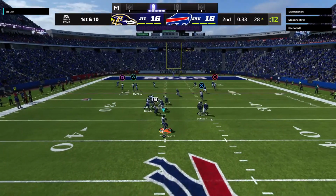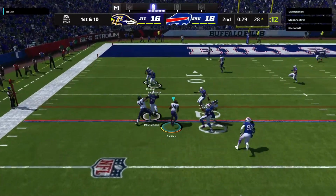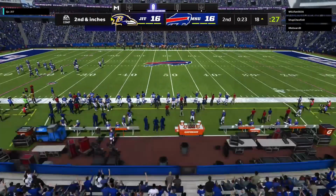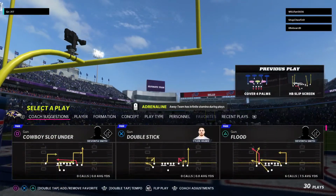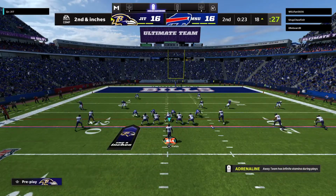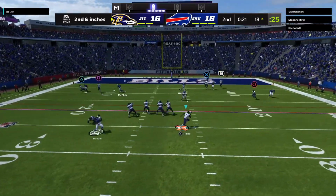On first down, Fields. They'll set up the screen to Barkley. And they'll bring him down at the 18-yard line. That one good for 10 yards. And that'll make it 2nd and a foot or so. Now the Ravens going to use one of their timeouts as the stoppage will come with 23 seconds to go till halftime. On 2nd and very short, Fields.